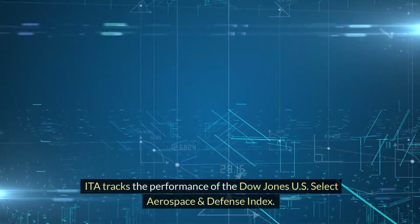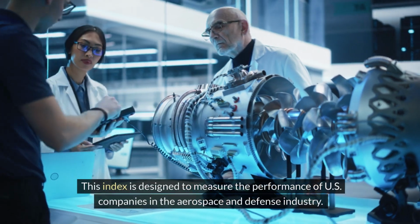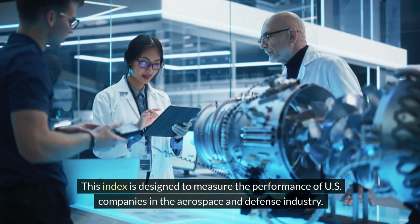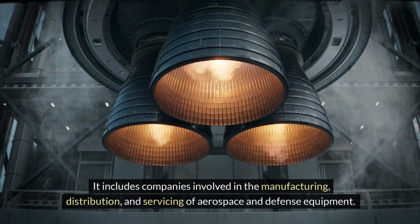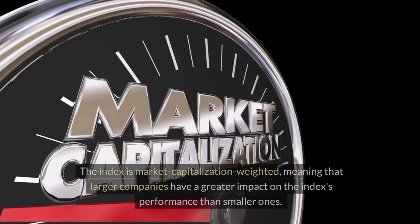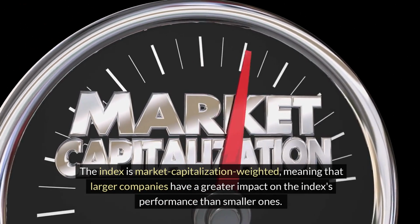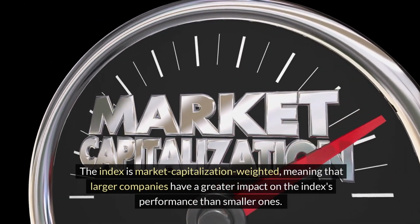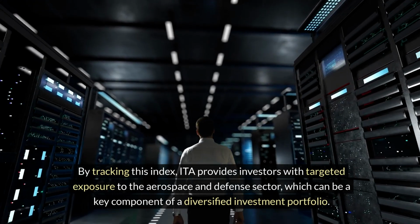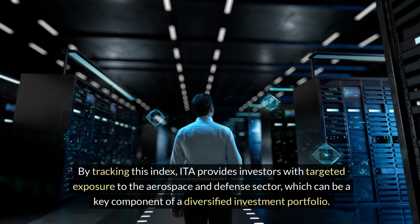ITA tracks the performance of the Dow Jones U.S. Select Aerospace and Defense Index. This index is designed to measure the performance of U.S. companies in the aerospace and defense industry. It includes companies involved in the manufacturing, distribution, and servicing of aerospace and defense equipment. The index is market capitalization weighted, meaning that larger companies have a greater impact on the index's performance than smaller ones. By tracking this index, ITA provides investors with targeted exposure to the aerospace and defense sector, which can be a key component of a diversified investment portfolio.